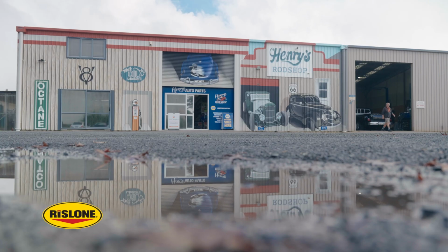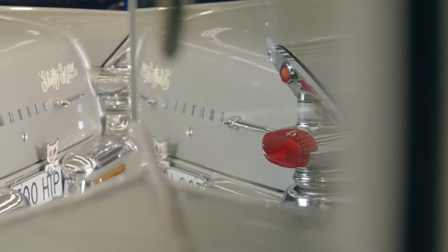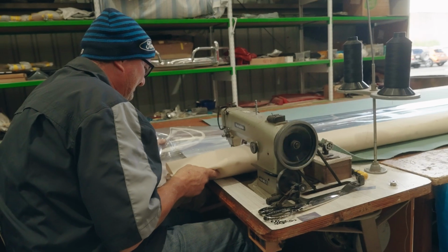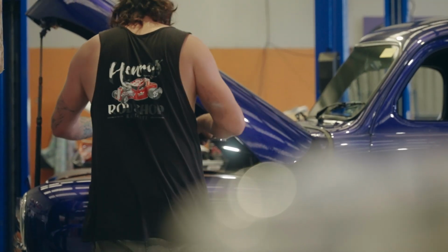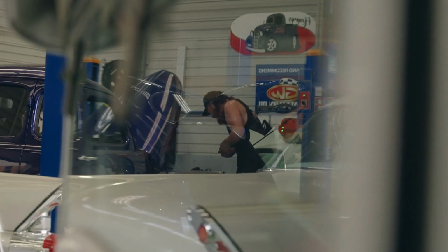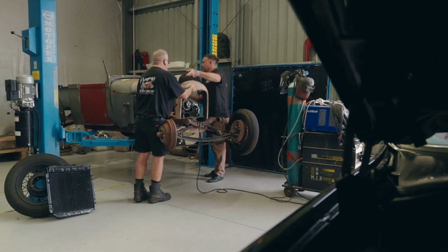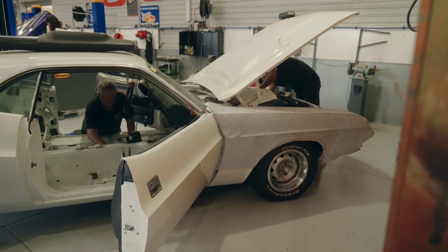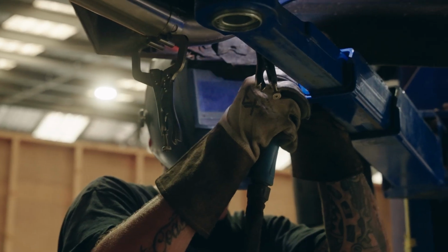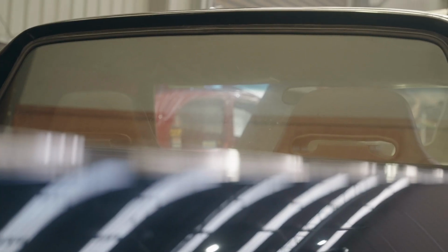Now, thanks to Rizloan, we're visiting a shop that's full of surprises. Henry's. Tucked away down a driveway, the scale of this Katikati workshop only really reveals itself when you're right in the thick of it. Henry's Rod Shop in Katikati. We pretty much do everything from panel, paint, upholstery, engine swaps, everything. Just a one-stop shop. We service and build hot rods, classic cars, maintenance in a mid-range. Basically what we do, we've got 16 staff, great guys, all passionate in what we do. So we're just moving forward each day.